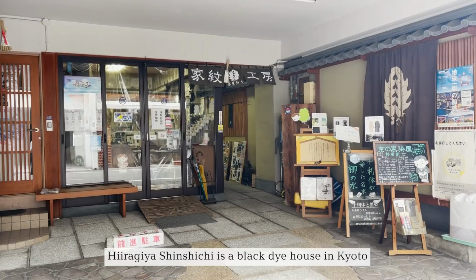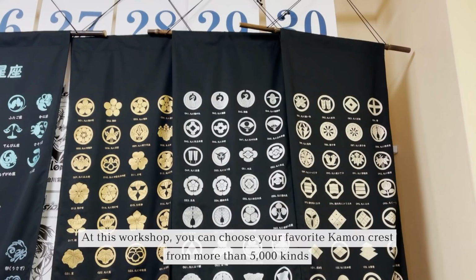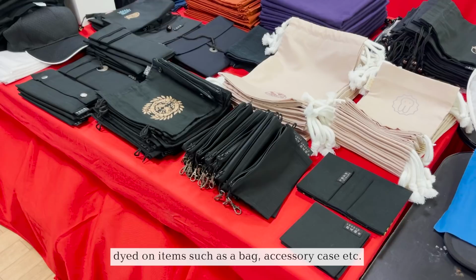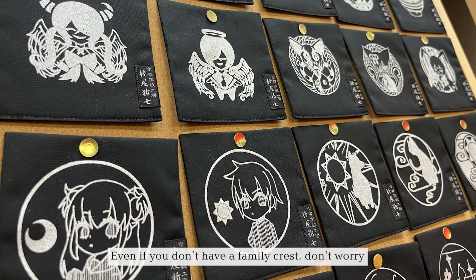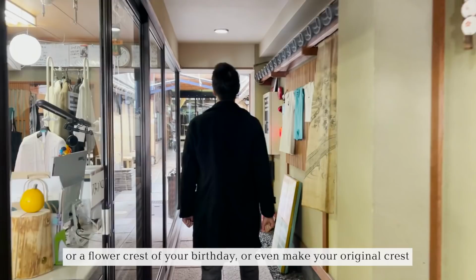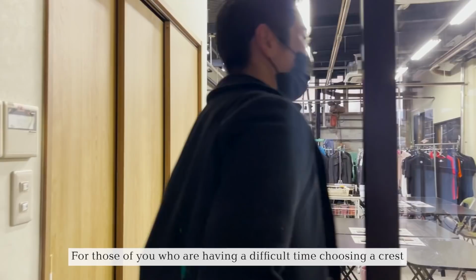Hiiragiya Shinshichi is a black dye house in Kyoto that has been in business for 143 years. At this workshop, you can choose your favorite kamon crest from more than 5,000 kinds and enjoy the experience of having your crest dyed on items such as a bag, accessory case, etc. Even if you don't have a family crest, don't worry. You can choose from your favorite warlord's family crest or a flower crest of your birthday, or even make your original crest. For those of you who are having a difficult time choosing a crest, this workshop will be the perfect place to discover your one and only kamon.